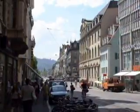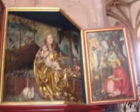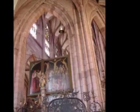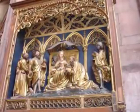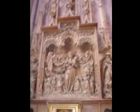We took a ride to Freiburg, and we're walking around Freiburg. Freiburg is a college town where the university is, and you can see there's McDonald's. And here we are inside the church. Sorry for some of the photography, but it was quite an experience.